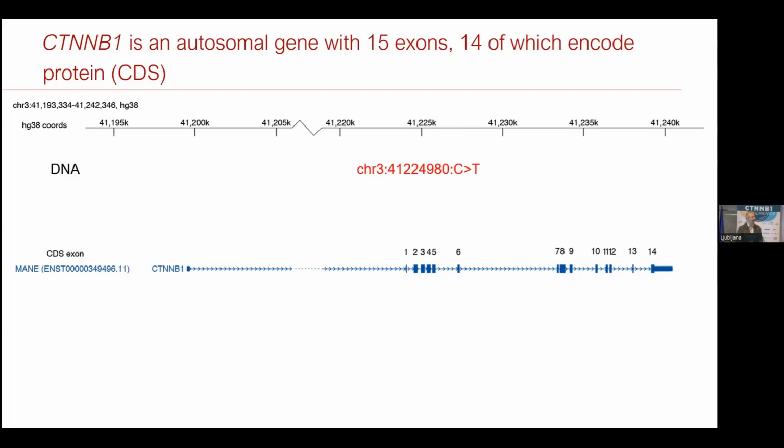Let's start with the DNA. So I talked about those coordinates. Here is a representation of a variant in the gene CTNNB1 in DNA space. So we have the chromosome, the position, and then the C changes to a T. And for many of you who've had a report, you will find a code like this on that report. This is probably the most accurate way of representing these variants. So let's move on to the RNA.